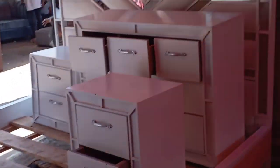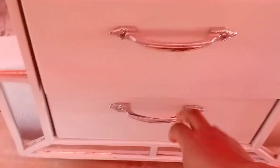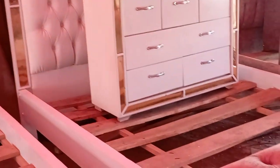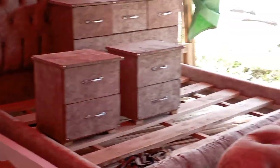For this bed, it's a 5x6. No, it's a 6x6 bed. All the beds here go for 65,000, which is negotiable. For the 65,000 Kenyan shillings, it's for the bed, the two side bed drawers, and this thing here, the mirror drawer. This one too is 65,000.